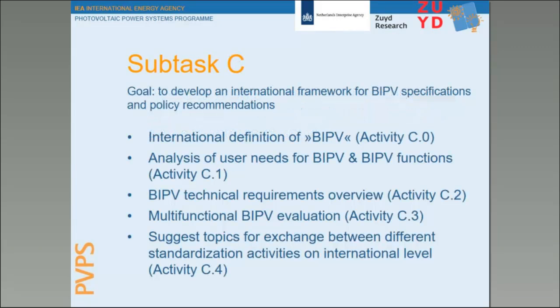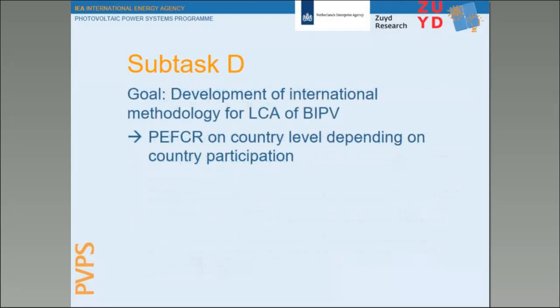In subtask C, the goal is to develop an international framework for BIPV specifications and policy recommendations. This work is split up into a number of work packages, looking at the definition of BIPV, because there's still some discussion worldwide on this definition, an analysis of user needs and functions, BIPV technological requirements, the multifunctionality of BIPV, and a suggestion for international collaboration for exchange between different standardization activities. In subtask D, the goal is to develop an international methodology for a life cycle analysis of BIPV.